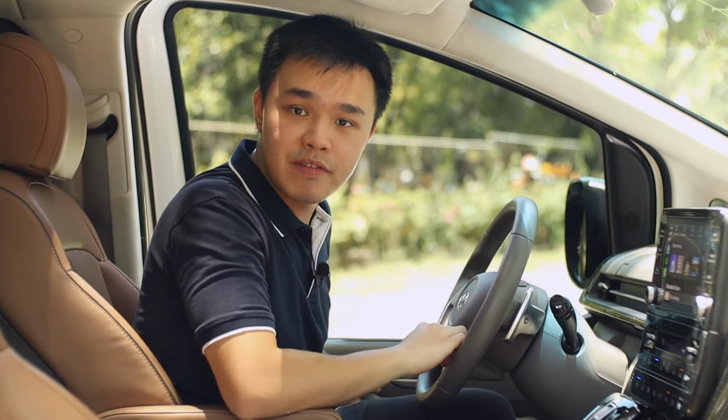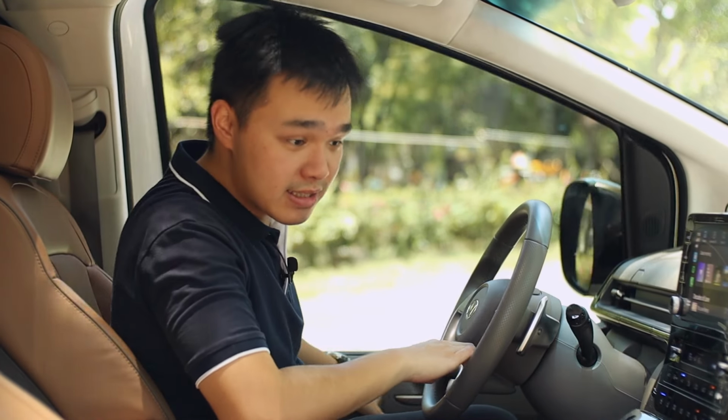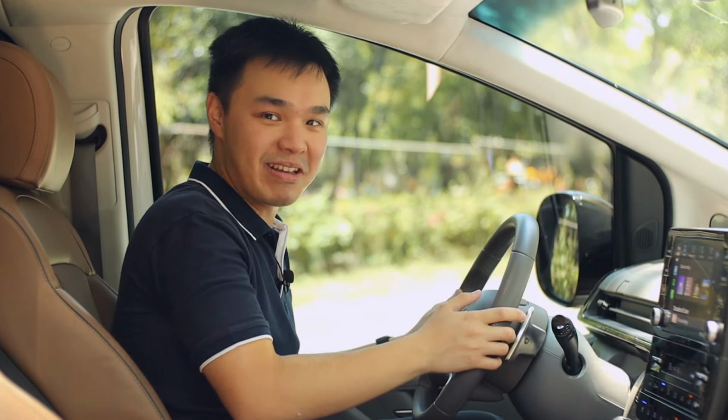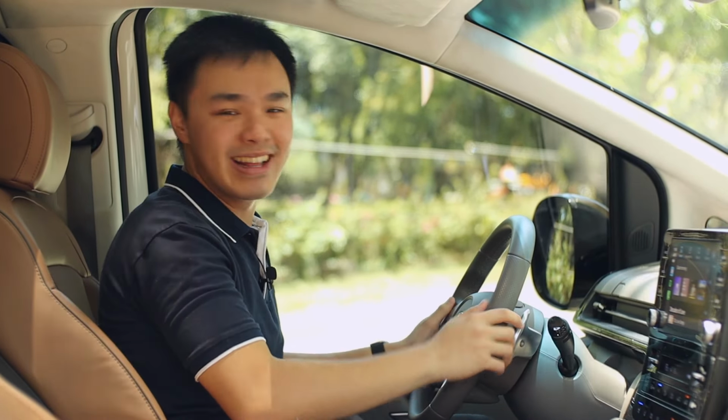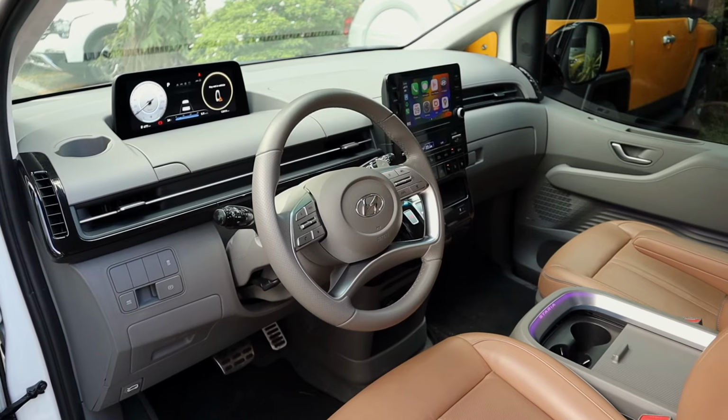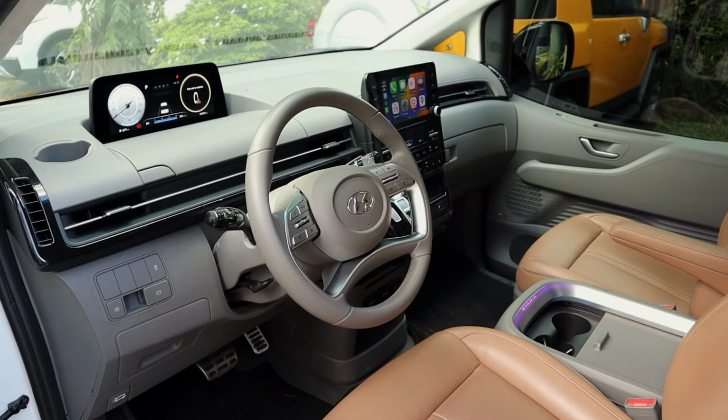Now we check out the front of the Hyundai Staria, and we check the door first. It sounds pretty good. The doors are pretty big, and they also sound pretty good. I love that. Now, inside here, first of all, your dashboard is just ginormous. There's just so much space right here in front.